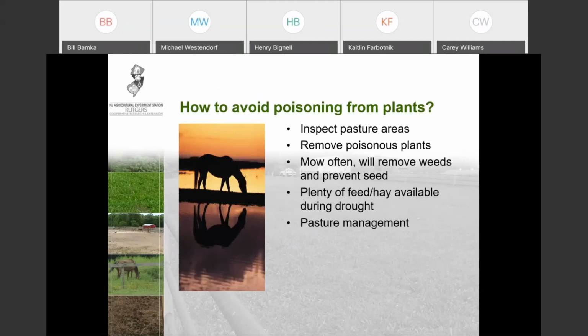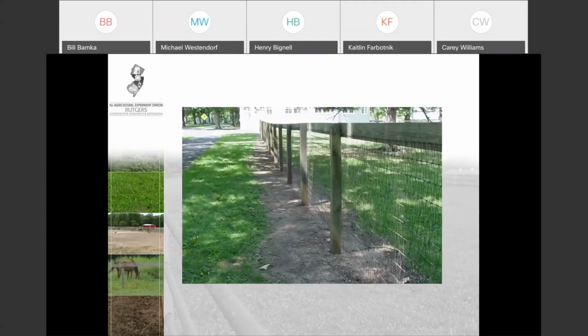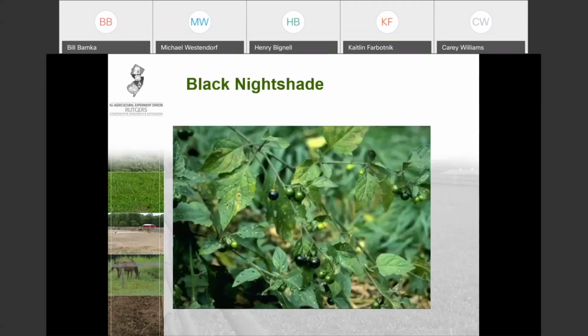So how am I going to avoid poisonous plants? Just like you manage your weeds, you're going to inspect the area. You want to remove the plants. You want to mow. Again, you don't want seed from a poisonous plant within your pasture. So managing your pastures, I think, would be the takeaway message. Again, don't forget outside the fences. Those areas too can cause some problems. Birds can deposit seeds. Here on campus we're maintaining the area around the fences to help prevent the encroachment of weeds.